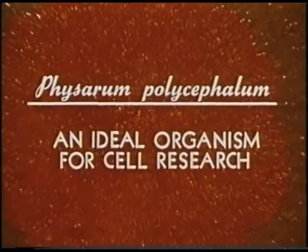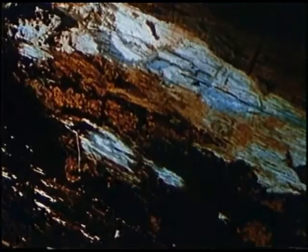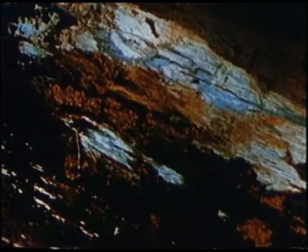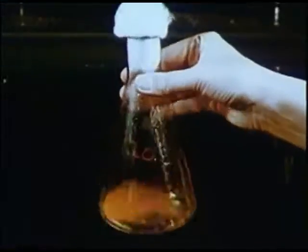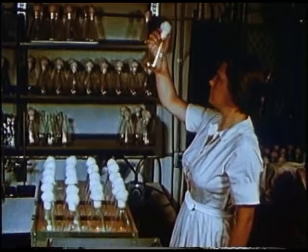This is a petri dish of Physarum polycephalum, a slime mold that makes an ideal organism for cellular research. Ordinarily, it grows on decaying wood out in the forest, but growing it in the laboratory is a different matter.